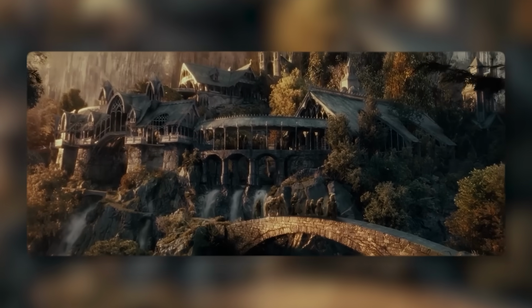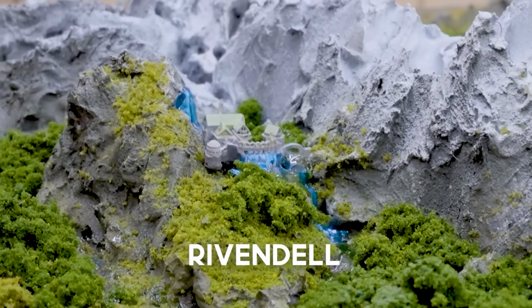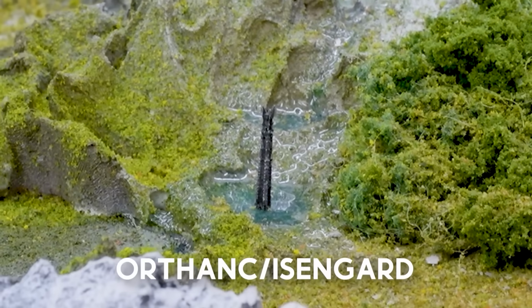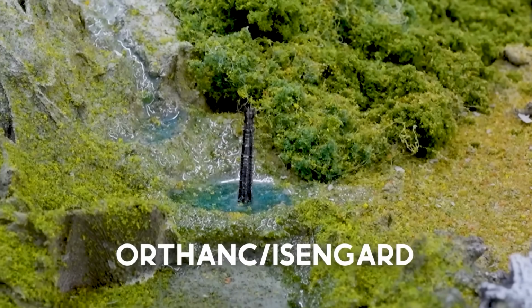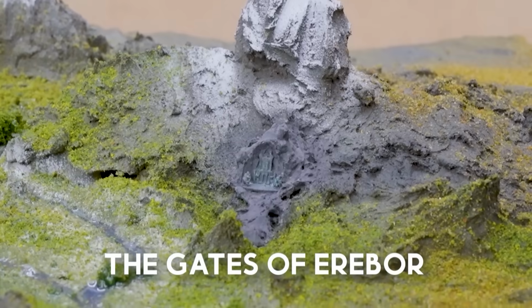Before we follow the path of some of our favorite characters from the films and literature, this map has 3D printed landmarks on it to indicate key features or places from the books and the films. And you can see I have a small Tower of Orthanc here to represent Isengard. We have Helm's Deep, the lonely mountain with Smaug, and the gates of Erebor.